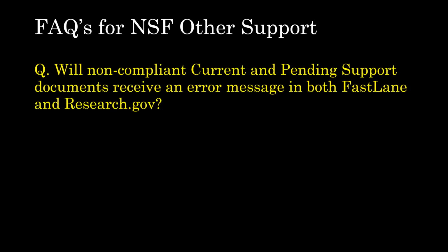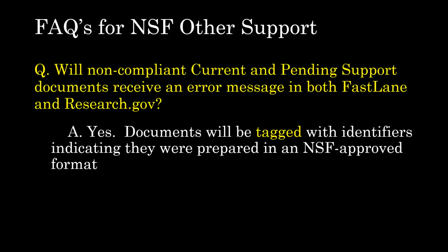Will non-compliant current and pending support receive an error message in both Fastlane and research.gov? Yes. Documents will be tagged. Okay, so that's fair. We'll get a little bit of a heads up and a warning, which is going to be very helpful.